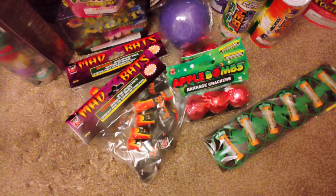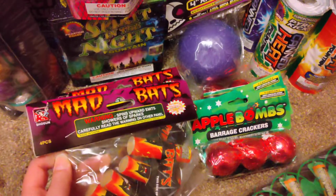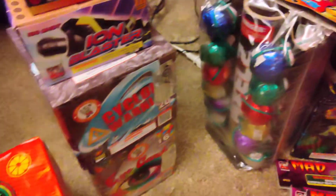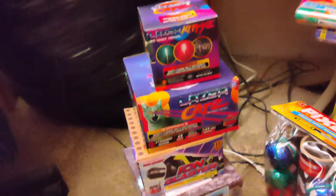Then I started off with a few of the novelties. Decided to try their Mad Bats because Blackjack didn't have their Spectral Bats. And then little Pixels, Eye Candy, Cyclone Warning, Ion Blaster, and the Cats.